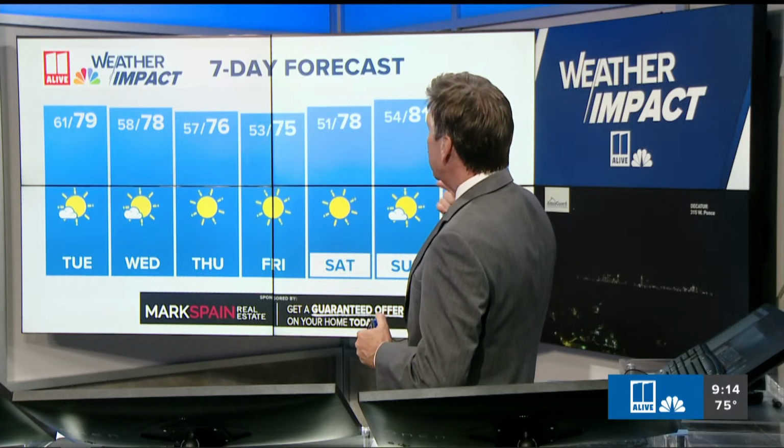We don't expect any rain. We have a major hurricane, one state to the south of us, but all of that activity is going to stay to the south of us. We've got plenty of sunshine here, those comfortable temperatures, the really cool mornings with temperatures in the 50s and then afternoon highs in the 70s until we get into Sunday. That's when we get back up to about 81 degrees.